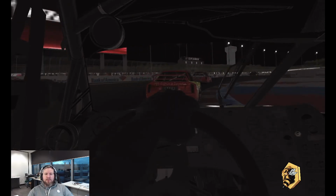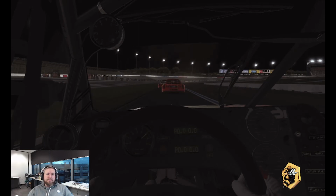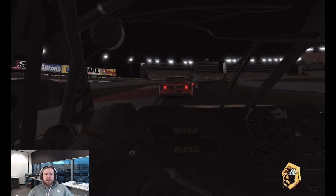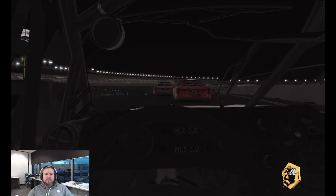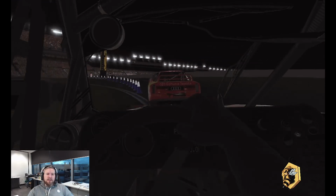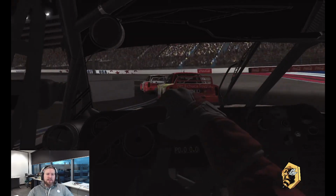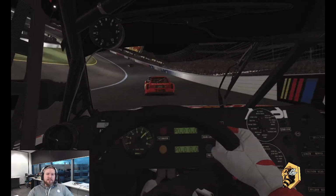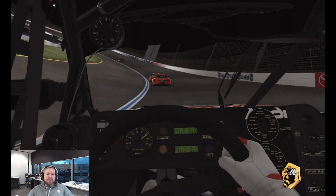Belching flames, they look awesome. Sound great too, so just holding the gear there, get it back in. And he does. He gets a good exit here. I like his chances up into the chicane. Oh, he's alright there, he's right there. That shift just kills him a little bit there.